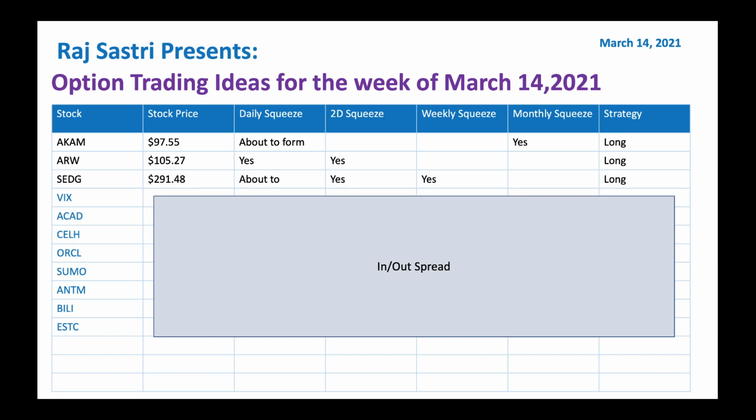And many of these, you could also buy stocks in a little bit of proportion, keep it for long term.